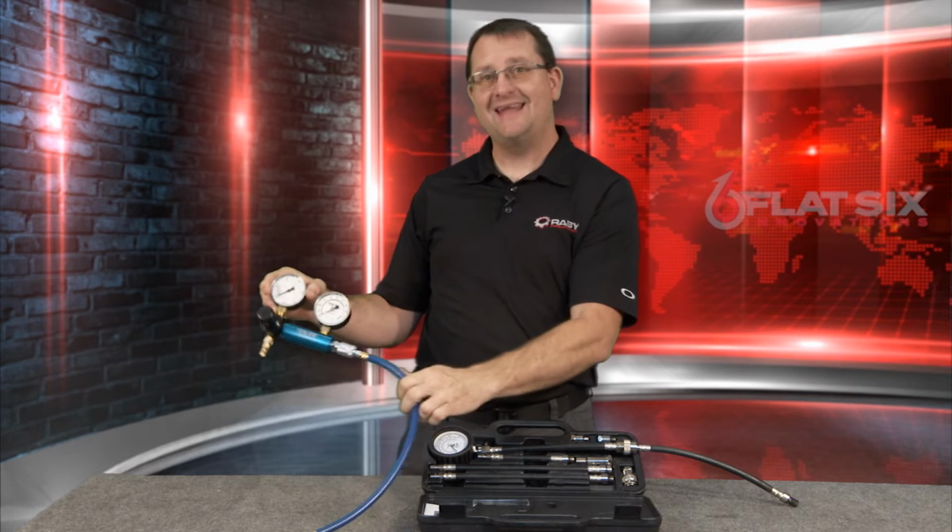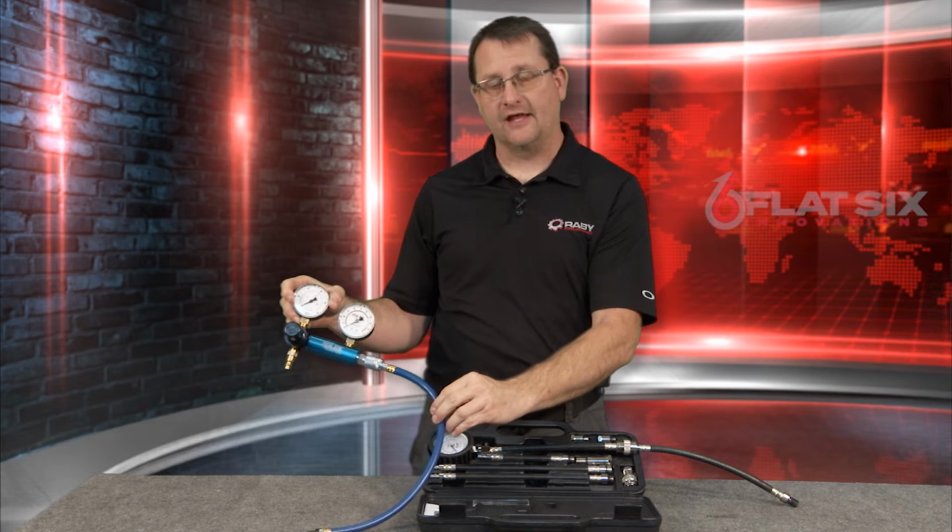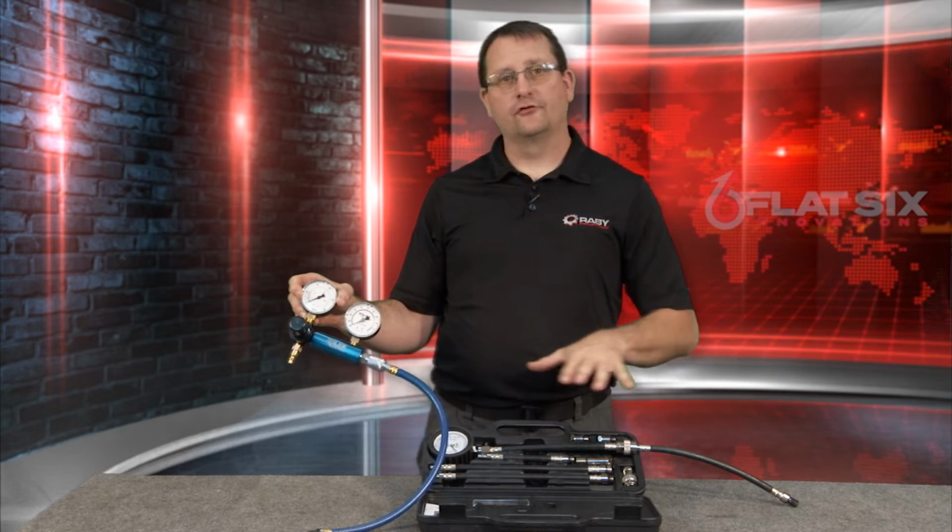We'd shoot some oil in the cylinder. We would perform the test again. If the test values went up, we knew that we had a piston or cylinder issue, and we would record that data so we could compare it to what we learned when we did the next test using the leak down tester.